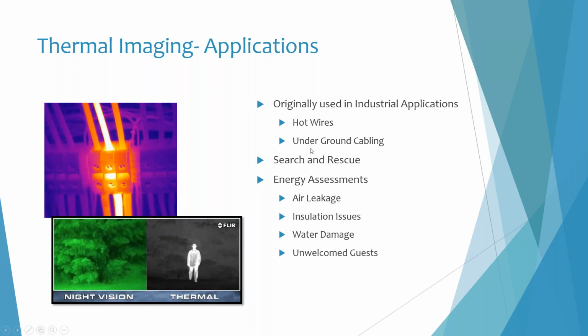It has since been adopted into other home inspections, primarily looking for ground faults and underground wires and different pieces like that. And we've seen other applications in search and rescue and law enforcement as a means of obviously identifying people in the dark when perhaps visible light is not readily available.